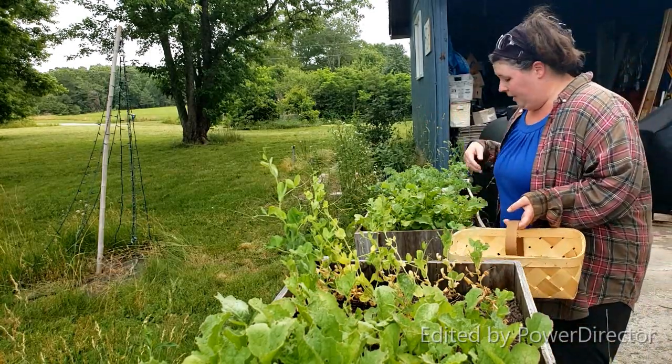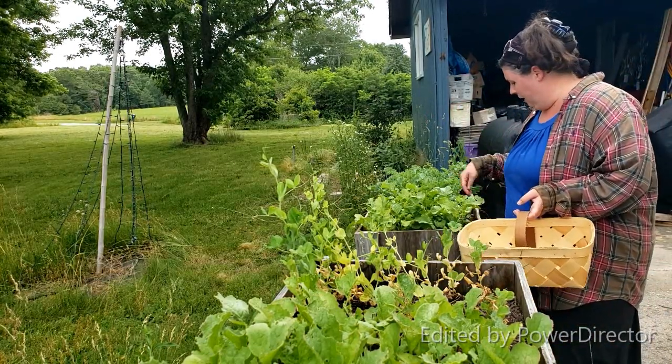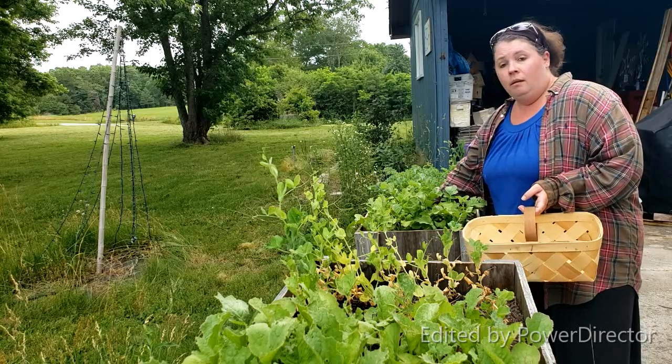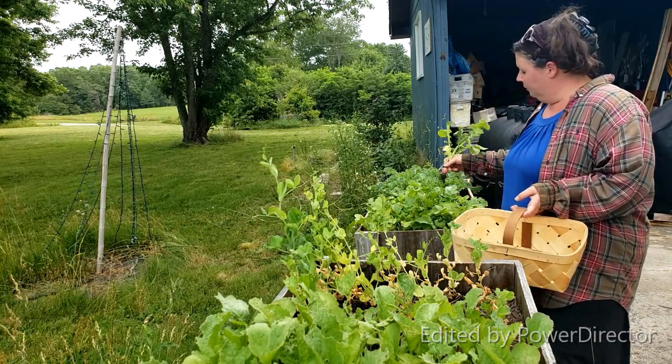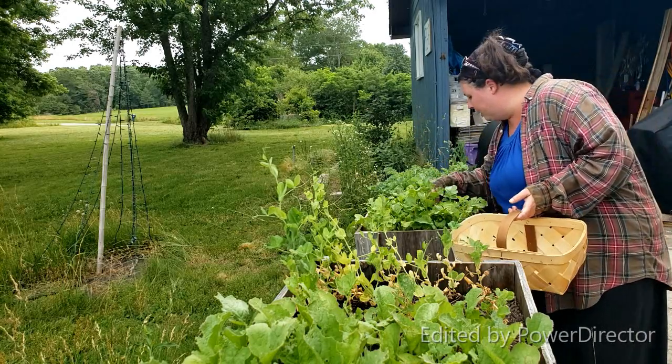All right, I thought since I was out here, I'd go ahead and start harvesting some of these radishes. I've been picking a lot and harvesting a lot lately. I pulled the peas and all sorts of stuff. But yeah, gonna go ahead and get some radishes done.